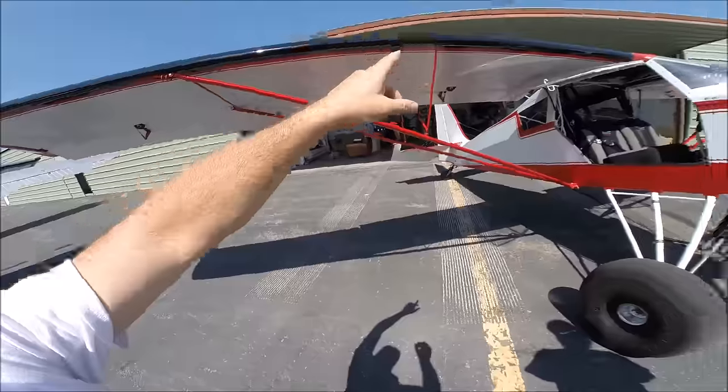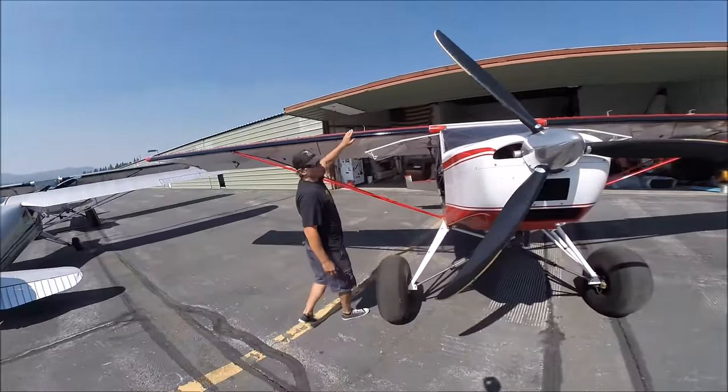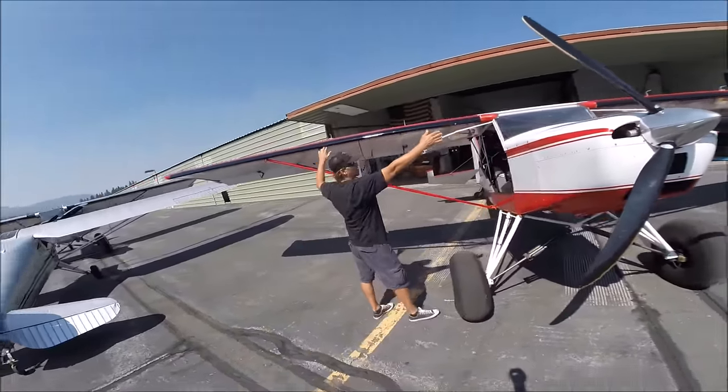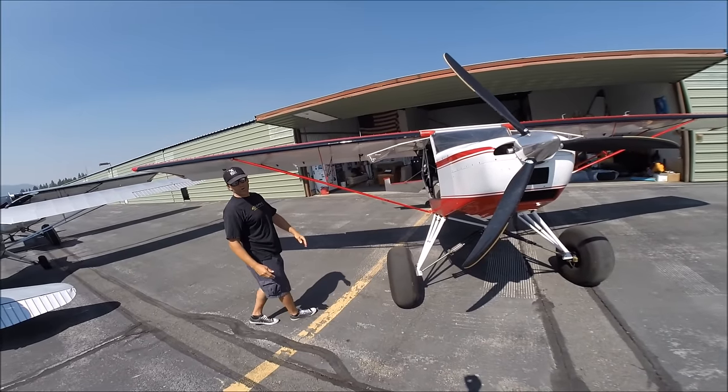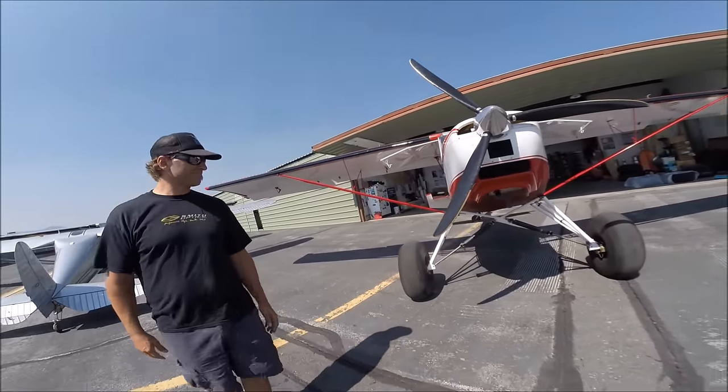Oh, and extra fuel on this one, too. We got four fuel tanks for damn near 40 gallons of fuel. You got 13 and 13 with an additional 5 on each side, giving you 46 total. Wow. At about 4 gallons an hour, 4 to 5 on that Rotax. Yeah. Brilliant.